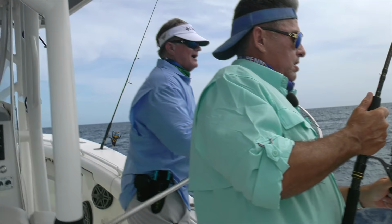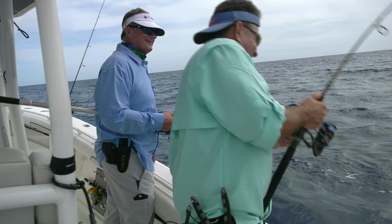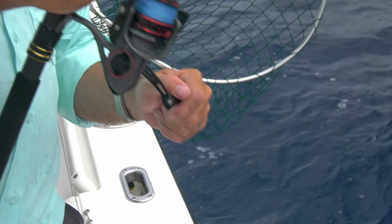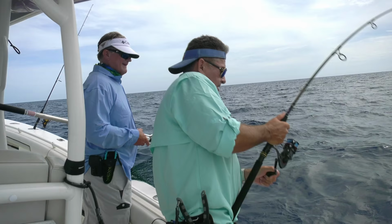Heck of a fight, Pepe. How do you guess at this stage? What do you think you have? I'll have to go with a black or some type of grouper. It definitely dogged down a lot. I got him about halfway up and now he's giving up. That's a telltale sign of either a nice grouper or a nice big snapper, because he's giving up now, thank God. My arm couldn't take it anymore.